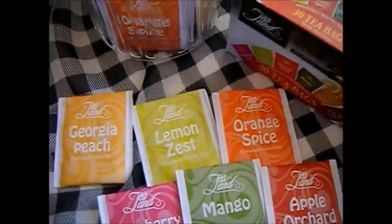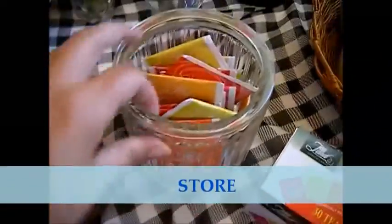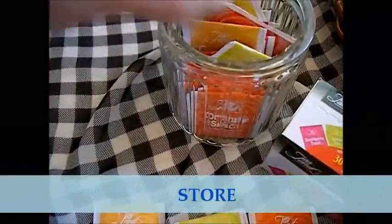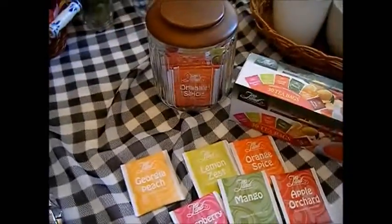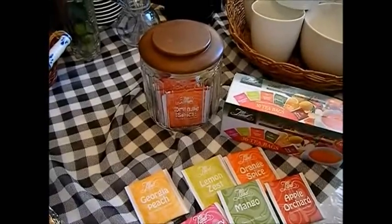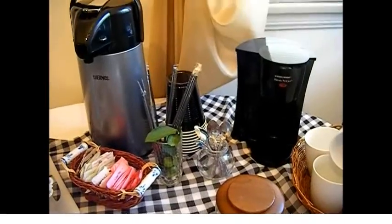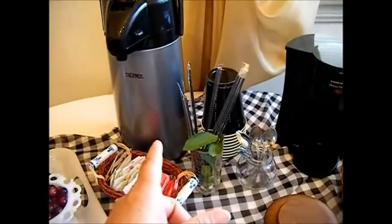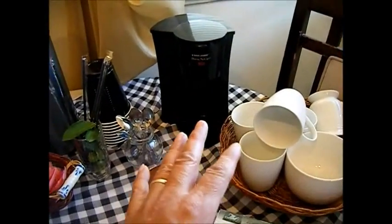And this is how I'm gonna put my teas in this jar here, and I'm just gonna keep it by my coffee maker. So if I have company or a get together for the month of December, I can always offer coffee or tea. And I can have hot water in my thermos. And so if I don't have the thermos out, anybody can come and prepare their own tea.